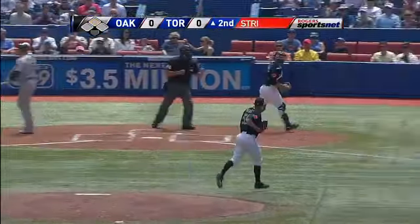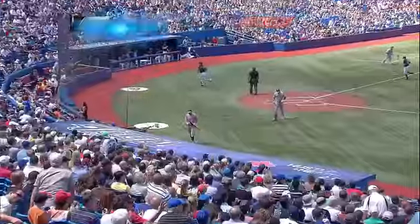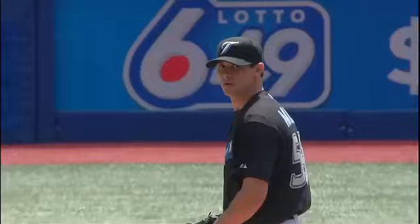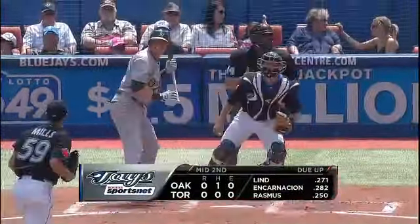Strike three call. J.P. Arencibia had a big discussion with Brad Mills to figure out how they were going to finish the inning off. It's a fastball on the inside corner. Mills strikes out the side in the second.